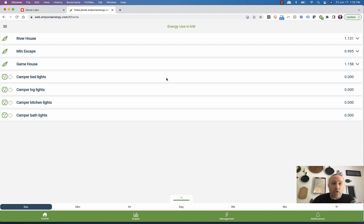Now, important note: Emporia doesn't save your short-term data very long, so it's only a couple of hours to a couple of days. I think it's a couple of hours of your second data and a couple of days of your minute data. So if you want to see what's going on, you have to look pretty shortly thereafter. And seeing how things are running right after particularly a hot spell is really useful because you'll understand how things are running.